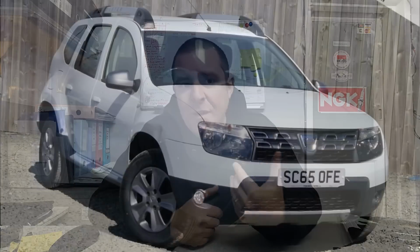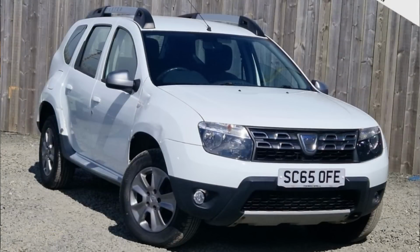Next one on the list, another Dacia, and it is the Dacia Duster. We've sold a couple of these recently, and they lasted literally just an hour on sale. They're just gone. Personally, for the Duster, which is quite a big car, I would go for a 1.6 petrol or a 1.5 diesel. The 1.6 petrol is a Renault Megane engine, which is pretty old school and robust. The diesel is the same one we just mentioned a few moments ago.